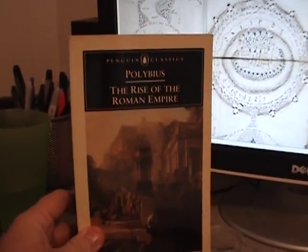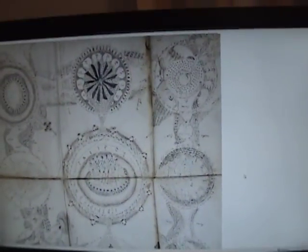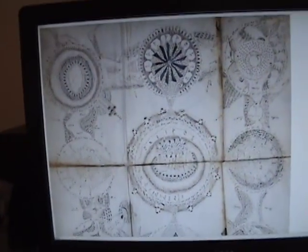Now, that's kind of a small book for us because we're like 6 feet tall. This would be more of the size of a manuscript that we would use, which is larger because it would be easier to do.